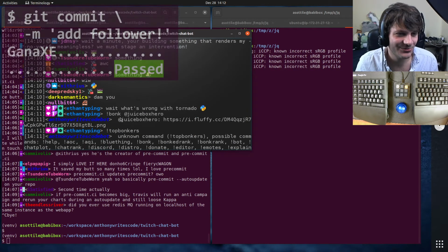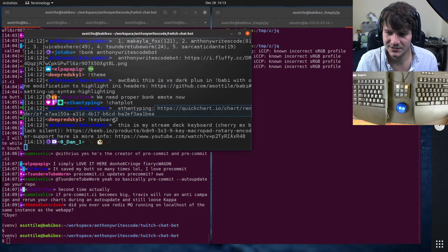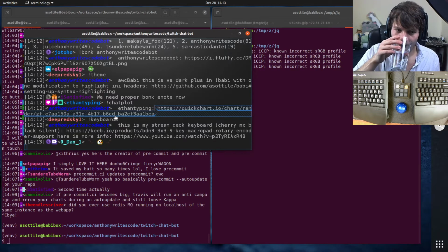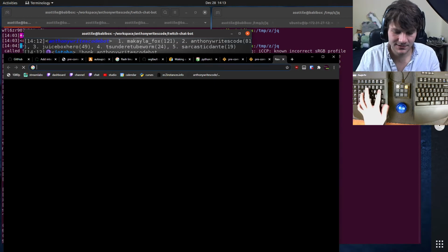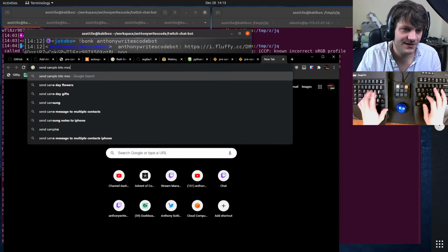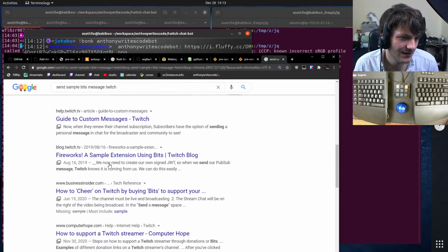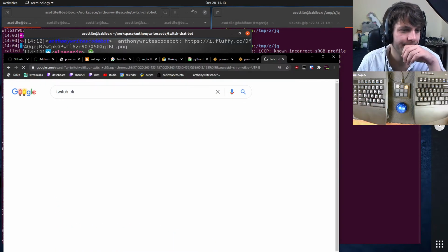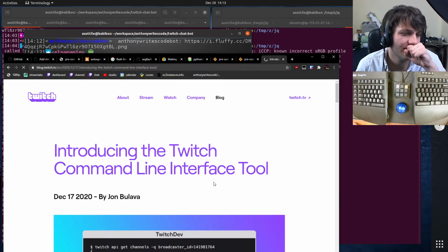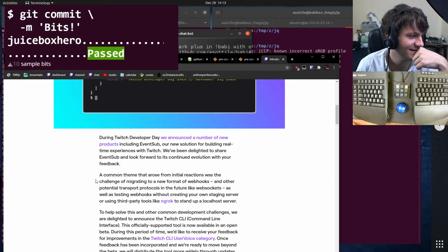Should we try and get cheer motes working? I don't even know how cheer motes work. Is there like a send sample bits message? Send sample bits message Twitch. That way I don't have to like... Isn't that what the new Twitch client is? Twitch CLI. Isn't that the whole point of this thing? If this thing can't do that, I'm gonna be a little pissy.